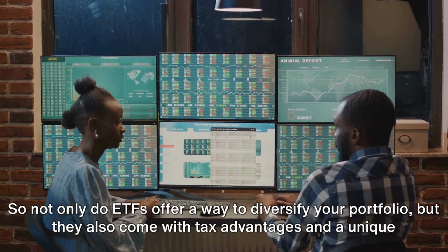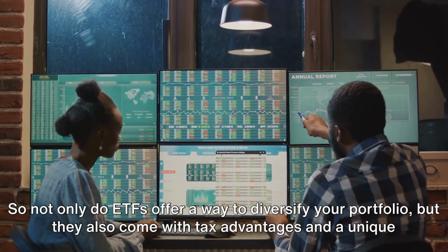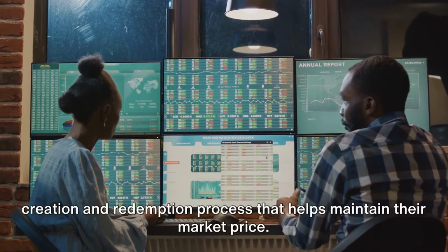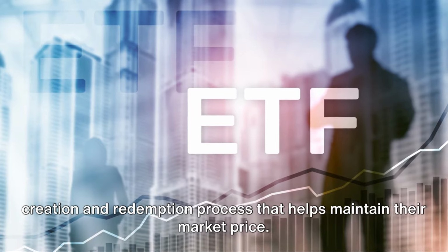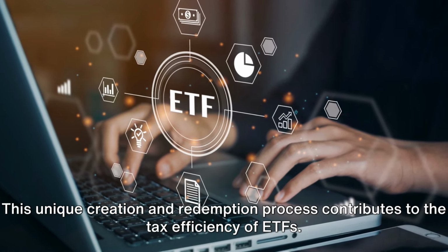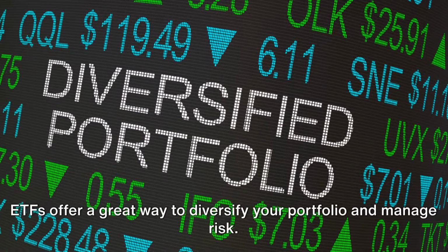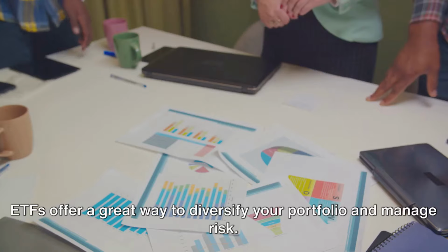So not only do ETFs offer a way to diversify your portfolio, but they also come with tax advantages and a unique creation and redemption process that helps maintain their market price. ETFs offer a great way to diversify your portfolio and manage risk.